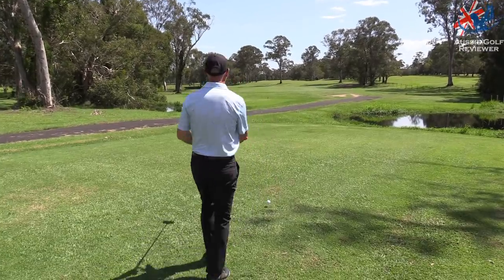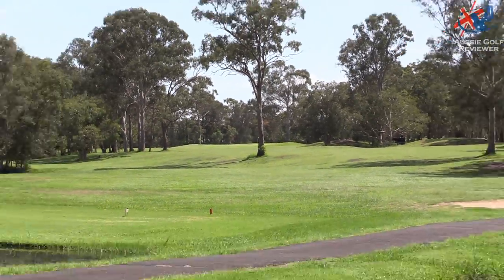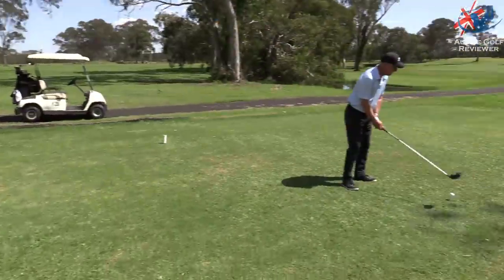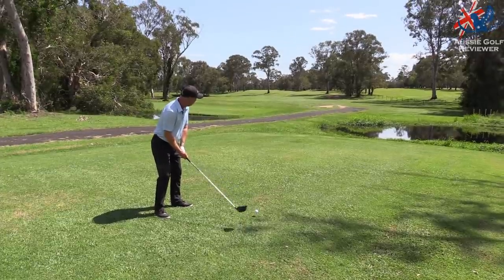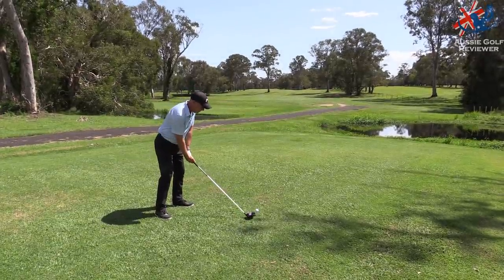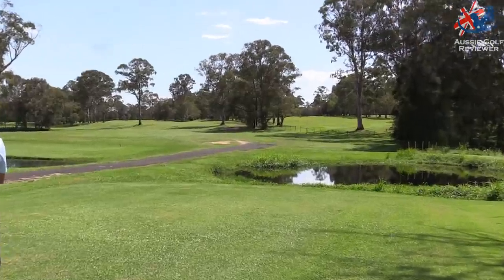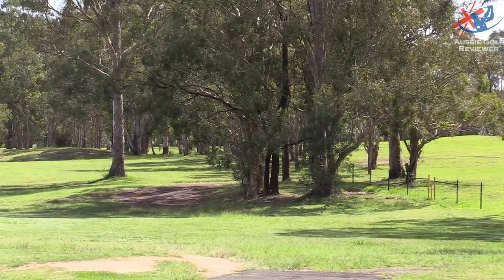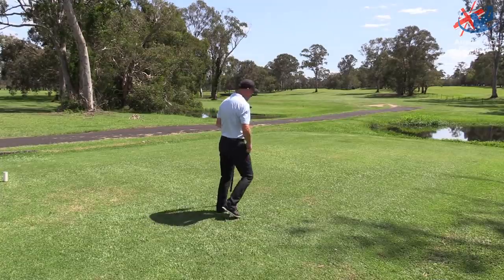All right, so that's Richo's teeing up. Tree is 190 metres to that, plus 20 from back there. So you're going to need 210, 215-ish to get past it. So it's not too bad. Oh, that's his first bad tee shot. I heard it go through the trees, clang, clang, clang. Didn't quite see it come down.